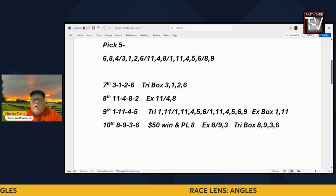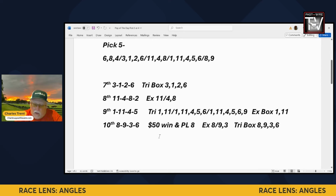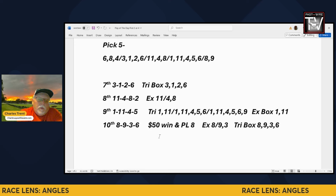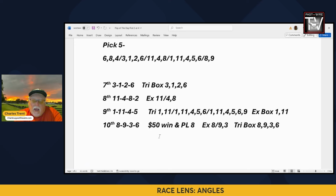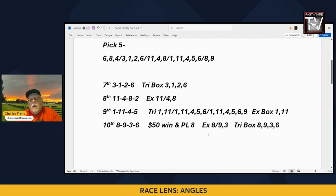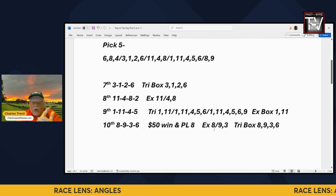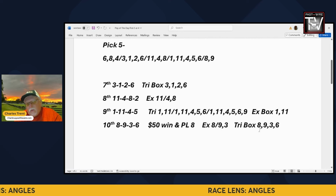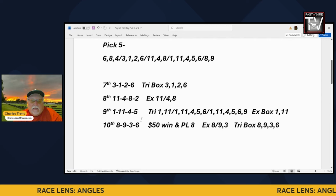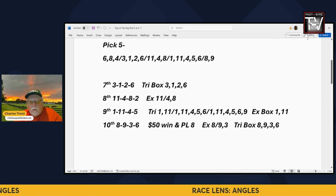Exacta box, I'm going 1, 11. Just box it. And in that 10th race, I'm going for it. I know, I'm crazy. I get it. This horse is a decent price, 15-1. I'm hoping that he stays around that. I'm actually thinking he's going to drop down to 8-1 or 9-1. I'm putting a 50 dollar win and place on this horse, the 8. I'm going exacta, the 8 on top of the 9 and 3. I'm doing a trifecta, all four box. Try to save myself a little bit there if I have to. So that's how I see it in those races.